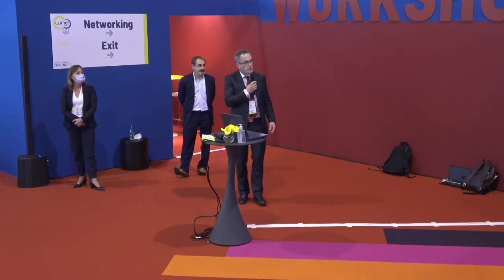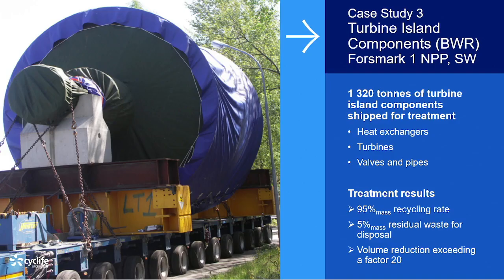The third case study relates to boiling water reactors. And here we can see a turbine rotor from one of the Swedish facilities. For one upgrade project, we received more than 1,000 tons of turbine island components, heat exchangers, turbines, valves, pipes, etc. And we got a fantastic result. Less than 5% of the initial mass became waste for disposal. The other 95% was recycled, safely recycled.